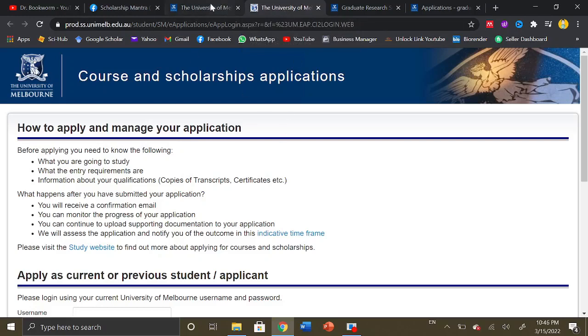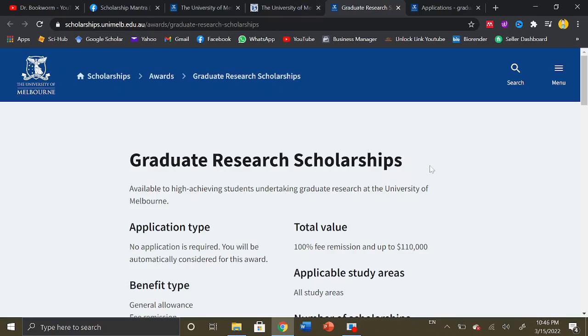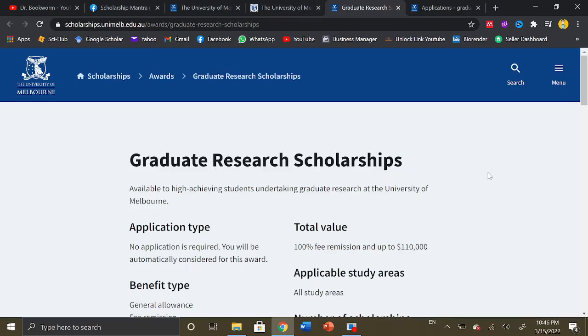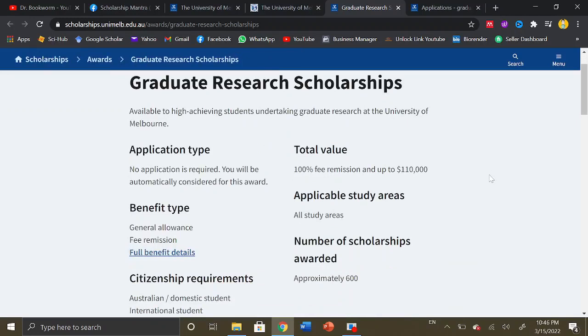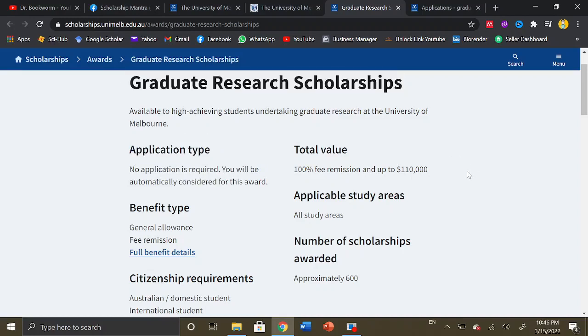Simply after going to the official website of University of Melbourne, you can go to the scholarships section to check out the graduate research scholarships, which is primarily for masters and PhD students. Both the domestic and international students who are applying or already enrolled in the University of Melbourne are eligible to apply for the scholarship program. So no application fees is required. You will be automatically considered for this award. So the best part of the story is that when you apply for admission in the University of Melbourne, you are automatically considered for graduate research scholarships, that is for MS and PhD programs.